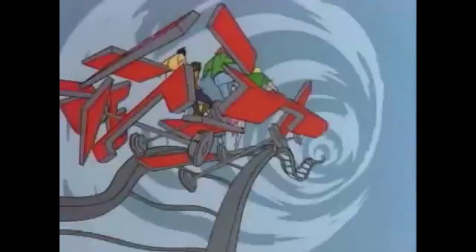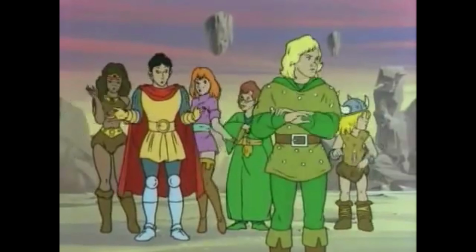I love the 80s hair. Oh yeah, that's exactly what happens. They just throw them in. Where are we? And they land like in character and everything, before they even choose characters.